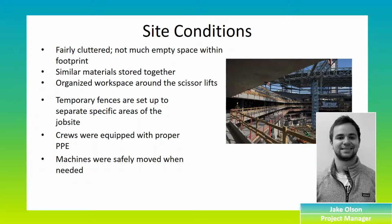Within the footprint of the stadium, the job site is very cluttered with materials and tower cranes. There's not much empty space within the job site due to the large amount of materials needed for the construction, which makes moving materials throughout the site more difficult and slower. However, the site is very organized in that similar materials are grouped together and are stacked to take up the least amount of space. The similar materials are not stacked excessively high to limit the danger of them falling over.